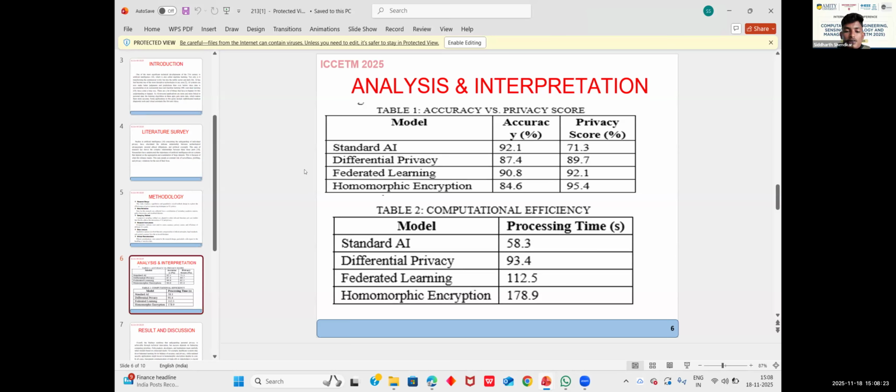The next table is computational efficiency, model and precision time. Standard AI is 58.3 seconds. Differential privacy is 93.4 seconds. Federated learning is 112.5 seconds. Homomorphic encryption is 178.9 seconds.